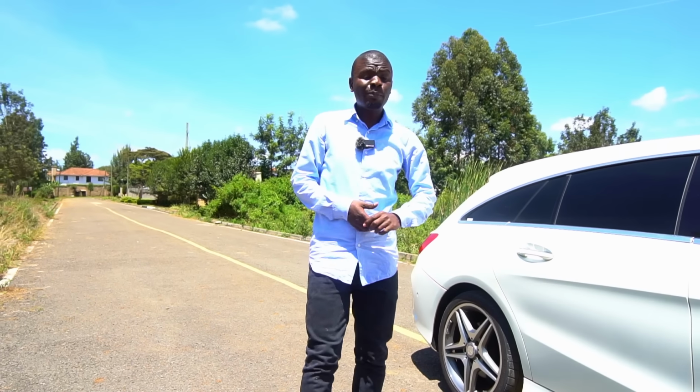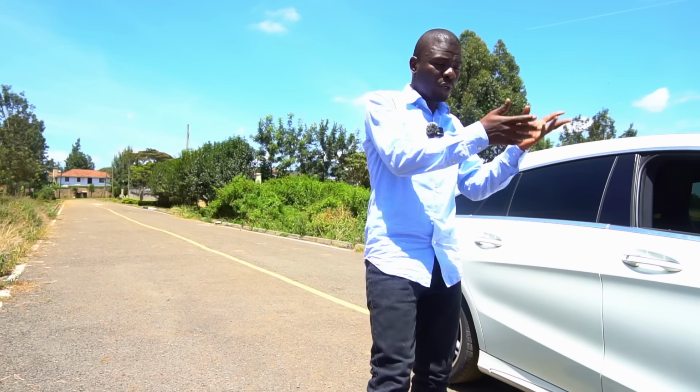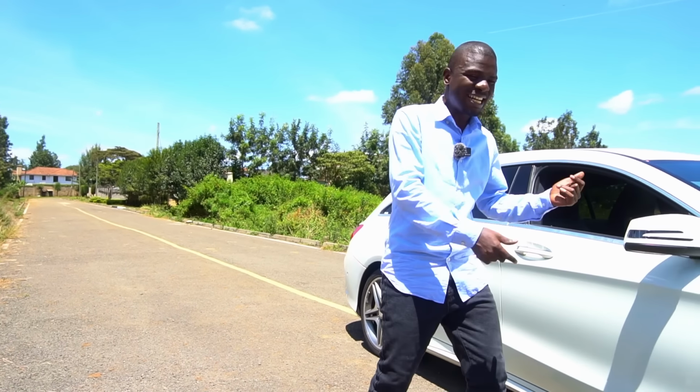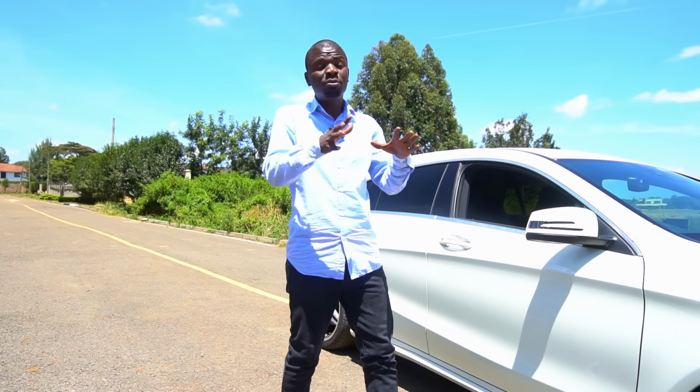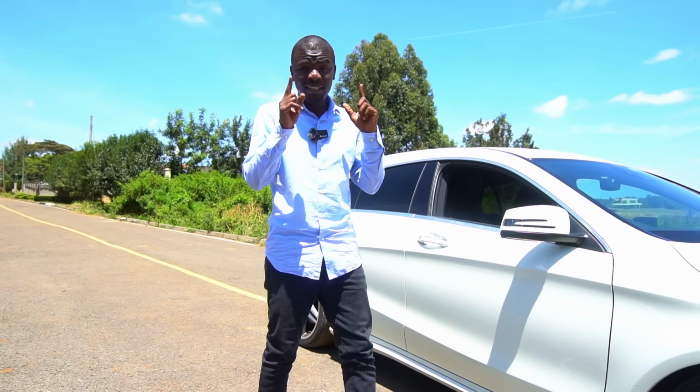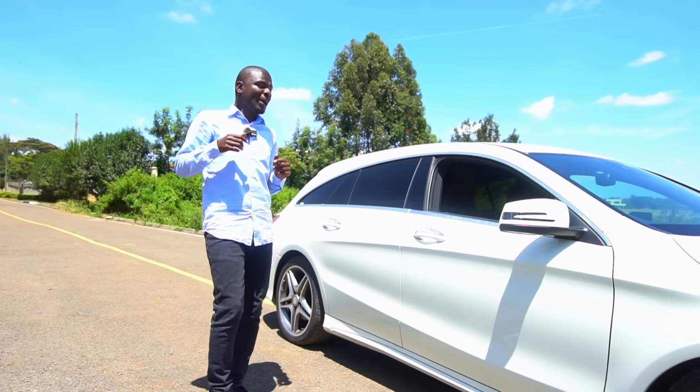So what special setup do we have on the Mercedes-Benz CLA? At the front, we have the conventional McPherson strut. At the rear, we have independent suspension, Multilink on both ends, which makes the ride quality of this car just epic and awesome. Let's talk about practicality.